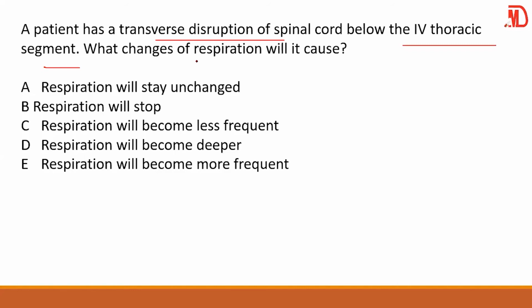But basically, regardless of the injury, the more it goes down, the more severe it becomes. In other words, the more rostral the level of the injury, the greater the likelihood that a major respiratory impairment will occur. So over here, there will definitely be a problem with respiration. But over here, they said respiration will stay unchanged, which is wrong. There will be a change in respiration, and in severe cases it can even stop. All right. So according to Krok, this is A. So we maintain it. But there will be a change.